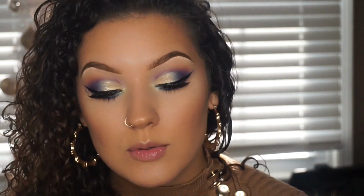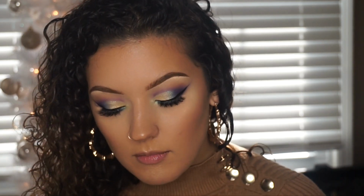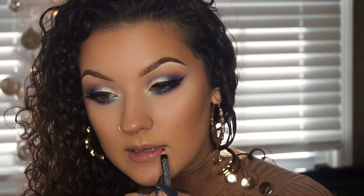Okay, so now that the eyes are done, I'm going to do a quick nude lip. So I'm going to use NYX lip liner in the color Nutmeg. This is one of my go-to brown lip liner shades.